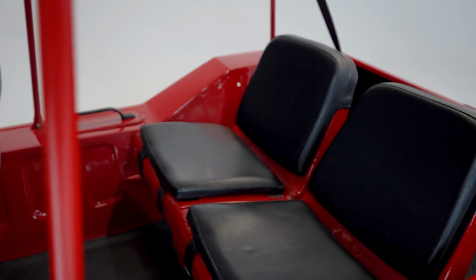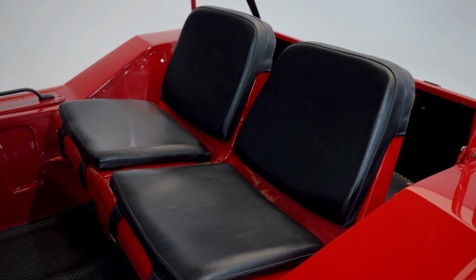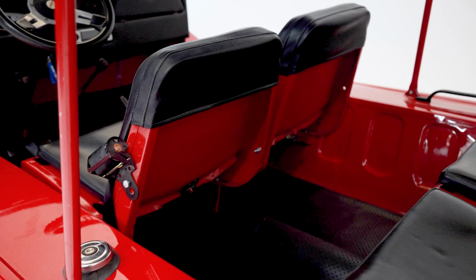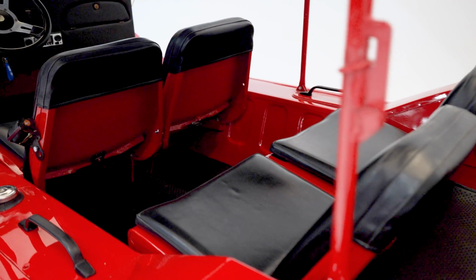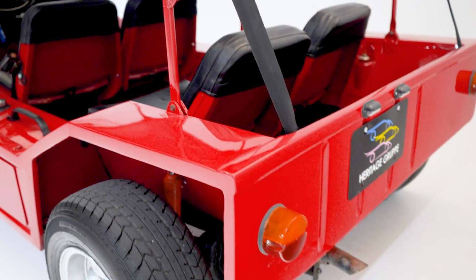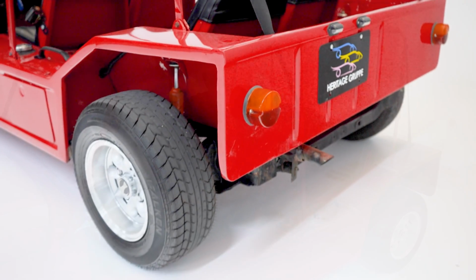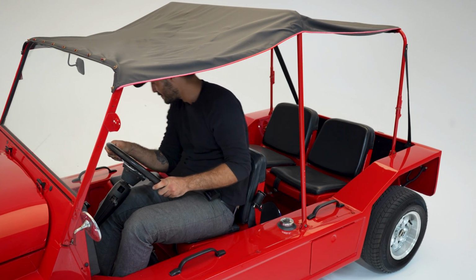There's no cruise control, there's no power windows, power doors, power anything. It's really bare bones, and like I said, the only reason you're driving this car is to have as much fun as you possibly can. I could imagine even taking the top off and going for a cruise down by the coast once the weather is nice. But otherwise, that's pretty much it.